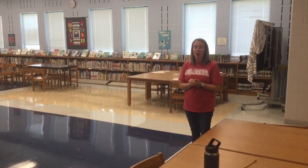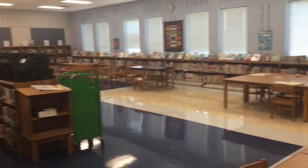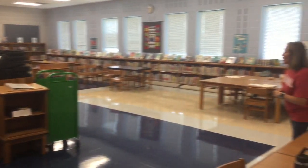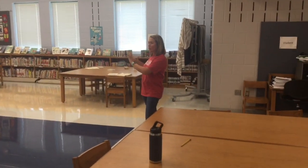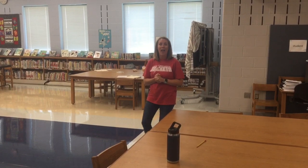All right, now we've entered the library. We do have tables, and we have lots of books for checkout. When you come, it will all be arranged a little neat, and then you can check out books to take home and read. Now, let's head on down and find some other places to explore.